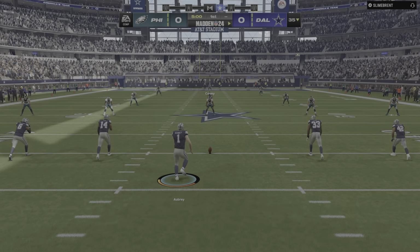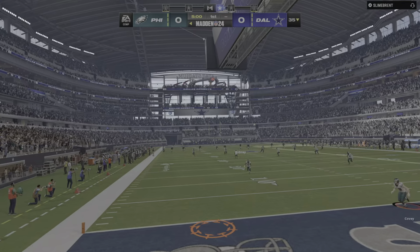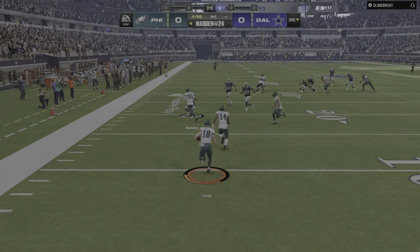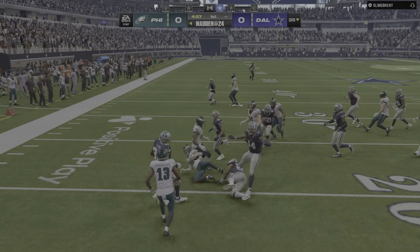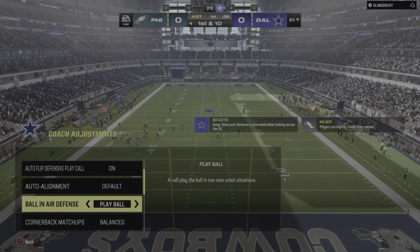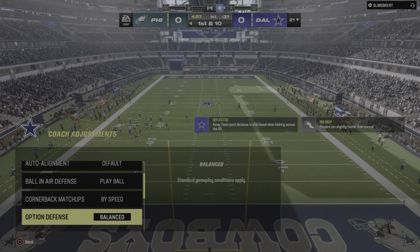Get strapped in. It's just about time to get the party started. And we are underway from AT&T Stadium. Taken at the goal line. And he'll get it up just past the 20 as his guys will go to work at the 21-yard line.